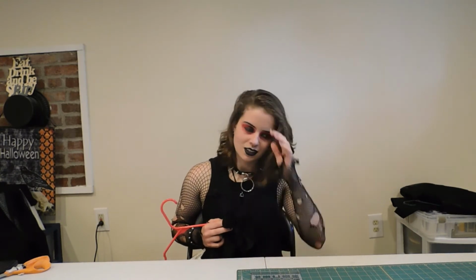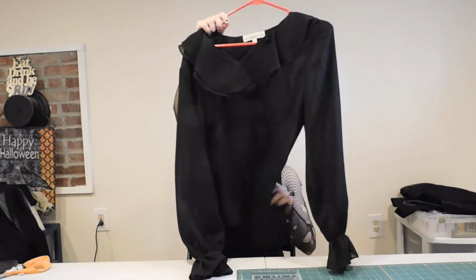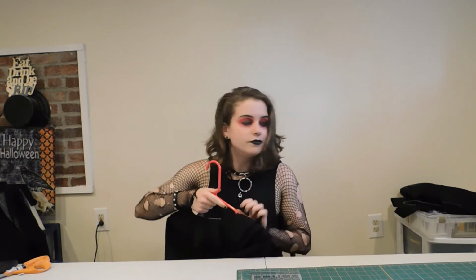You can't really tell. Yeah, I don't know if the camera can pick up that this is sheer, but it's definitely pretty see-through. And yeah, I'm not sure what else to really say about it, but I will put in plenty of clips of showing it all off.